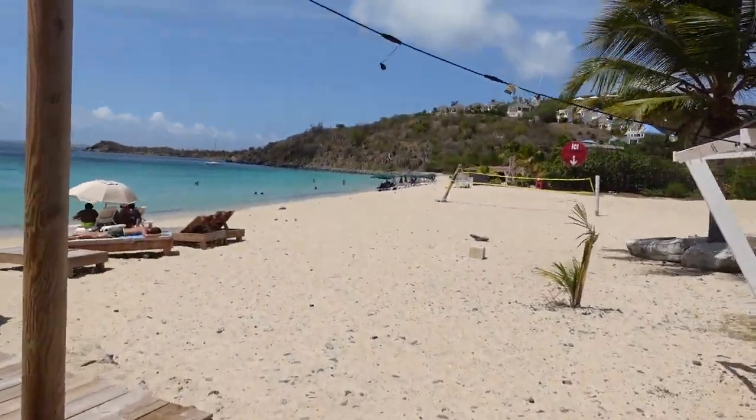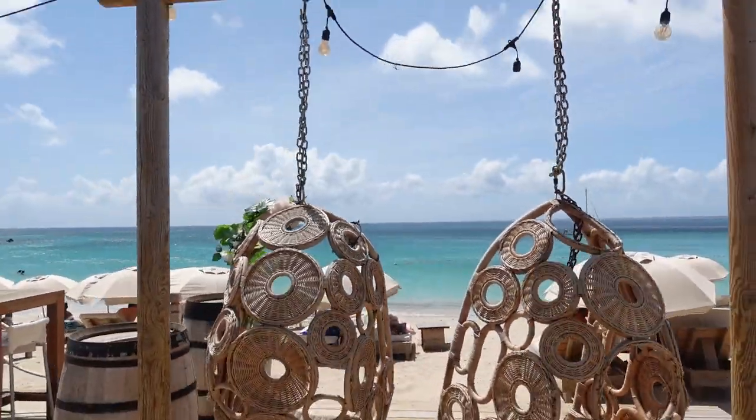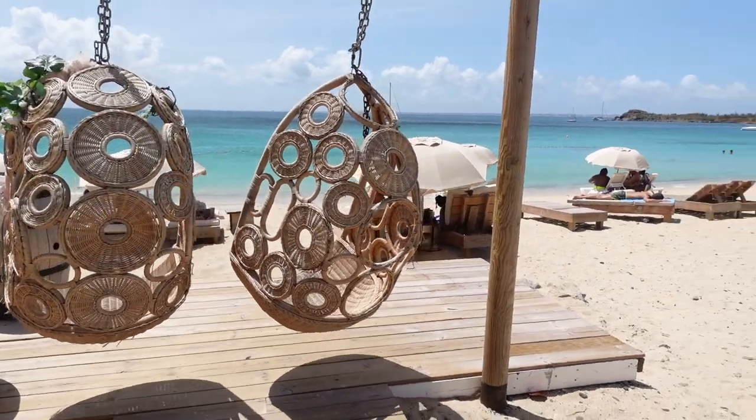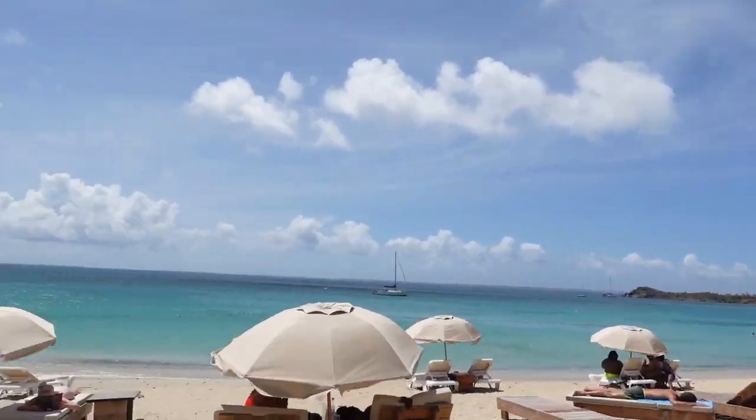We're at this really cute beach. Oh wait, it has these little swings, but the wind just pushed it around. It was facing the other way. I think it's slowly gonna come around. Anyway, the beach is so nice.